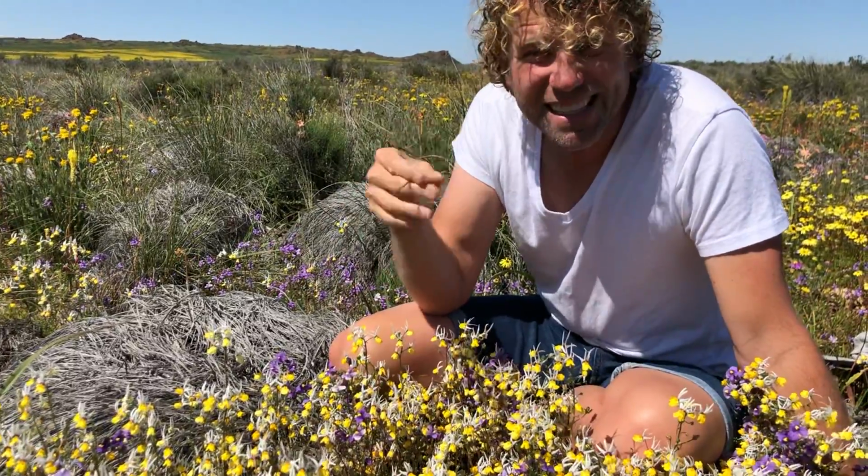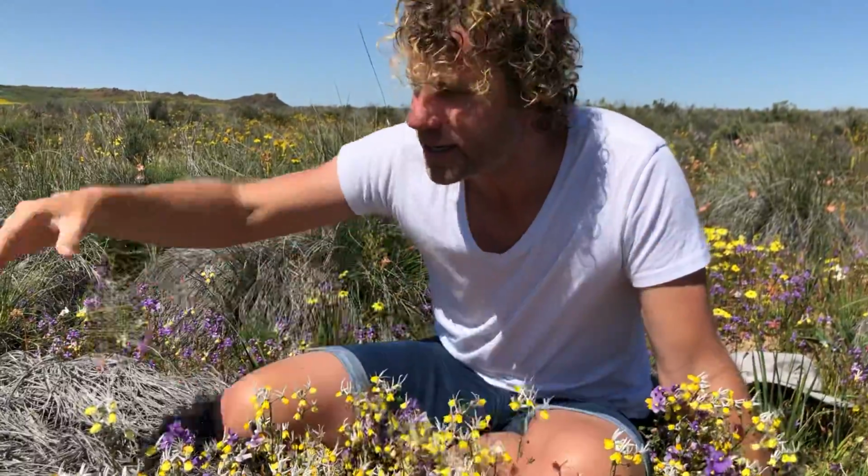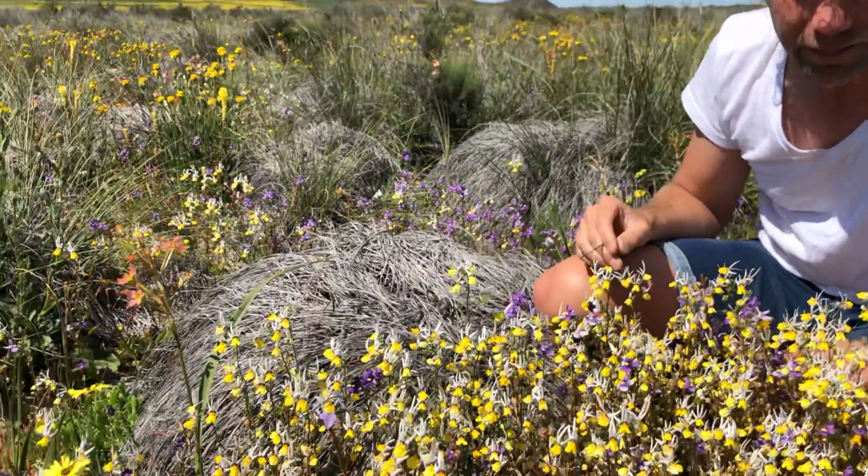Like I said, they're starting to set seed now. The seed's very light, so the little bracts burst open. It's a black seed with a white fluffy part around it, and the slightest wind takes them away everywhere.